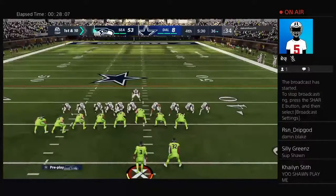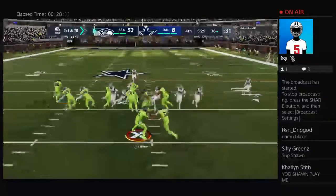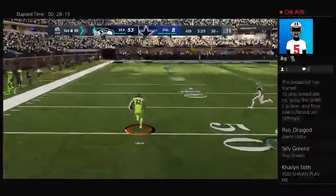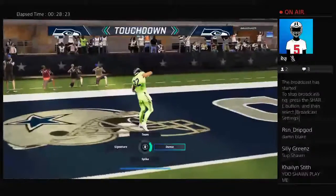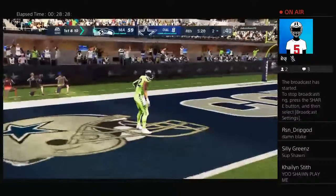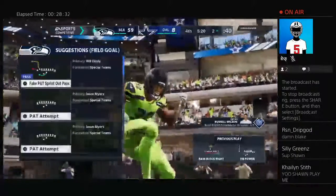1st and 10, and kind of tipping their hand at running the ball. 3 tight ends are out there. They'll start out on the ground with Carson. Oh, he breaks a tackle, and he's got an alley. And he's got daylight. It's a foot race. And touchdown, Seattle. Chris Carson, 64 yards. And this offense continues to pour it on.